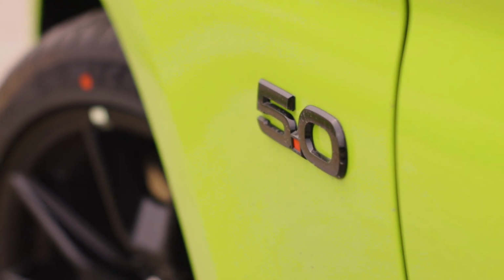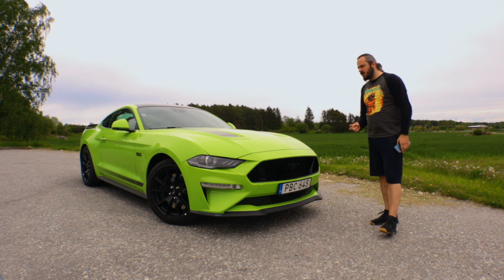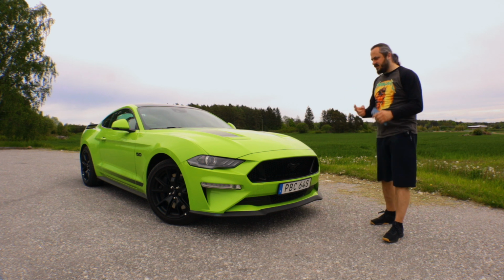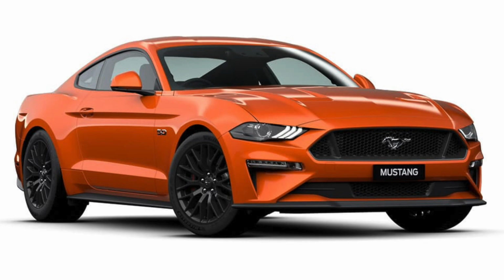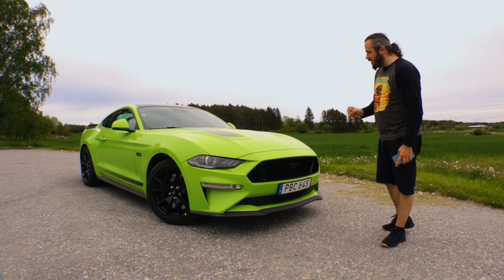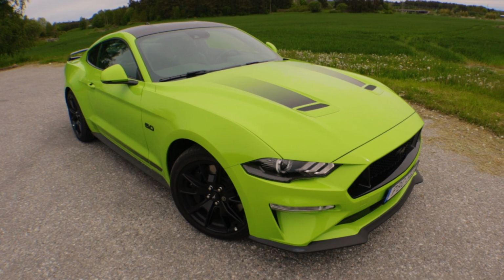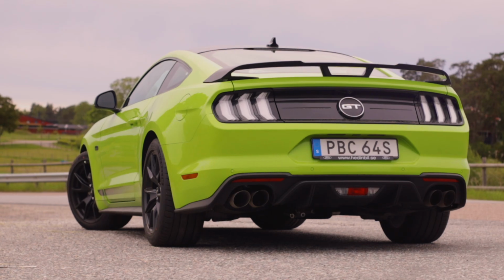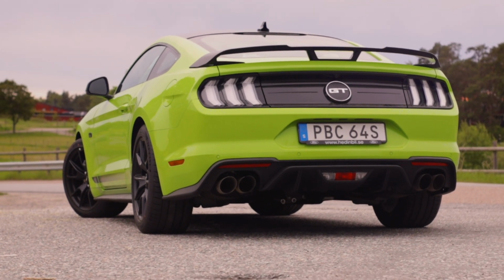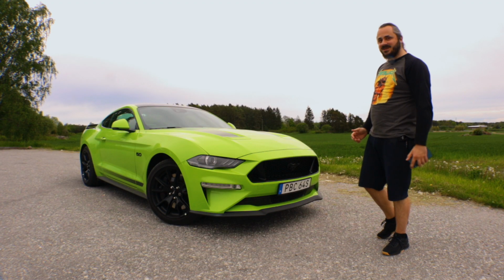So let's start with the exterior. First off, there's two new color additions to the Mustang lineup. Twisted Orange is one of them, and then there's this very cool Grabber Lime greenish color. And yes, this is the exact same color in which Schmee's GT500 is spec'd in. And this is quite an eye-catching color, if I do say so myself.